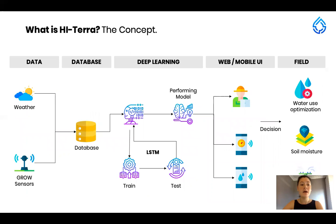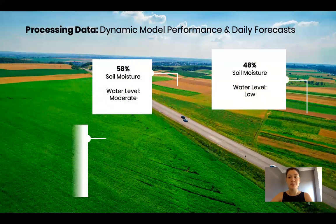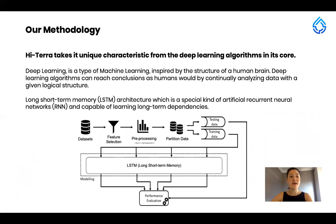So what is HI-Terra? It basically takes Grow sensor dataset data and also weather data, merges them, and analyzes them through an LSTM model, which takes train and test steps and performs to understand and forecast soil moisture. So it tells people and users to make smart decisions about water use, soil moisture, and optimization, also smart watering through the system, mobile, web, or any API that we can consider. So it's a brief show-up, and we can also see our methodology here.